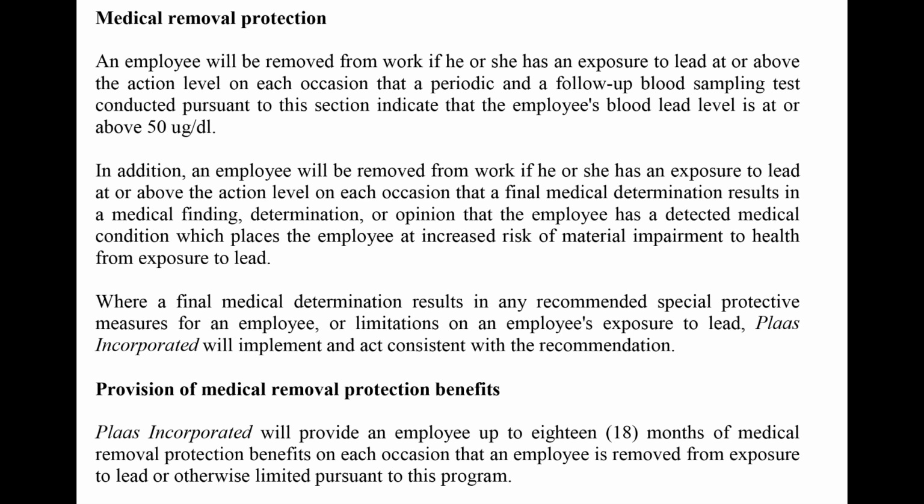In addition, an employee will be removed from work if he or she has an exposure to lead at or above the action level on each occasion that a final medical determination results in the medical finding, determination, or opinion that the employee has a detected medical condition which places the employee at increased risk of material impairment to health from exposure to lead. Where a final medical determination results in any recommended special protective measures for an employee or limitation to an employee's exposure to lead, Plaas Incorporated will implement and act consistent with the recommendation.